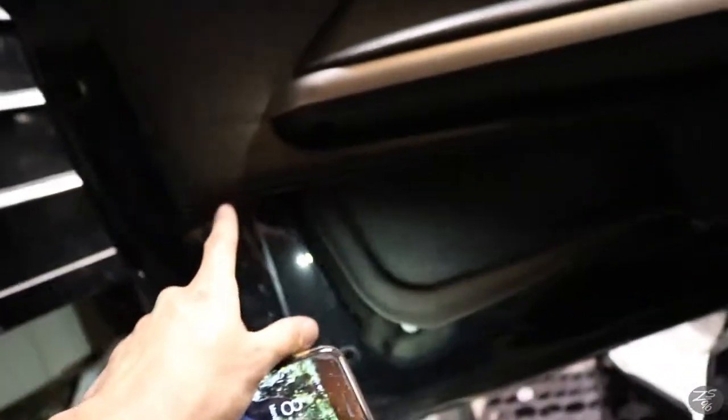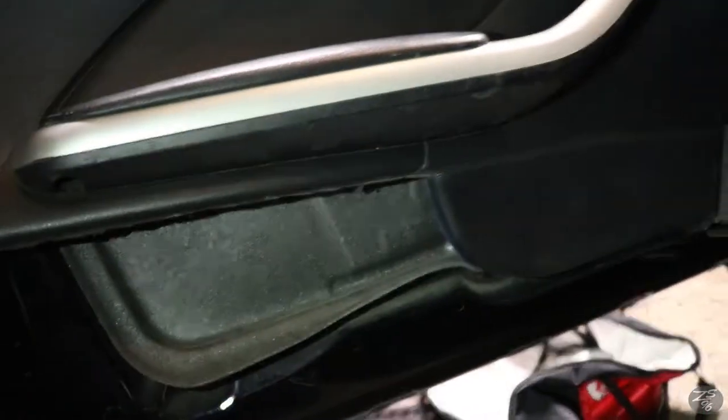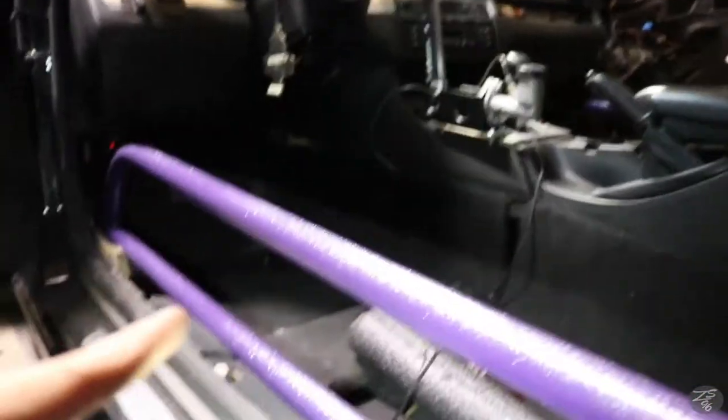I got the harnesses mocked up in there, just making sure. Also was able to get the door card. With this, I did just have to trim the bottom. So there's just this kind of open space at the bottom, but at least it clears.